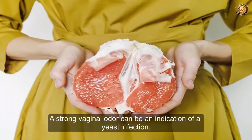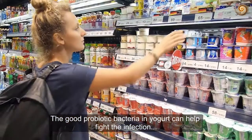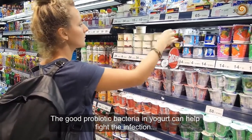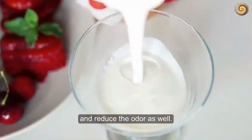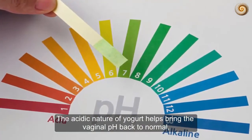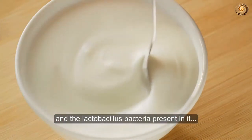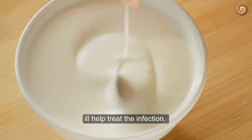Number 5. Yogurt. A strong vaginal odor can be an indication of a yeast infection. The good probiotic bacteria in yogurt can help fight the infection and reduce the odor as well. The acidic nature of yogurt helps bring the vaginal pH back to normal, and the lactobacillus bacteria present in it will help treat the infection.